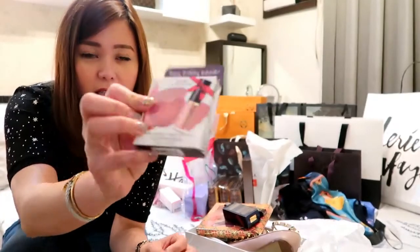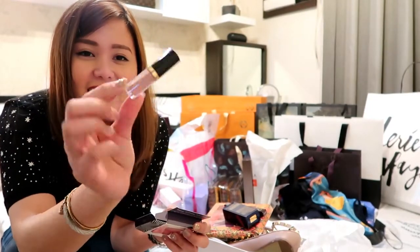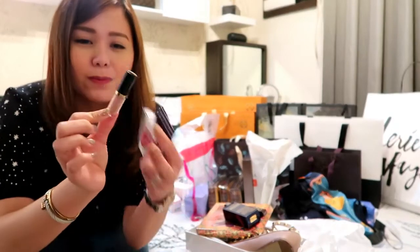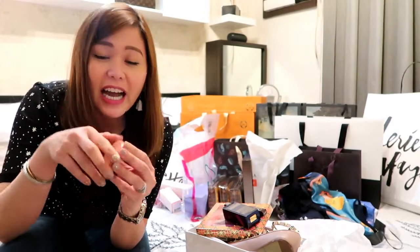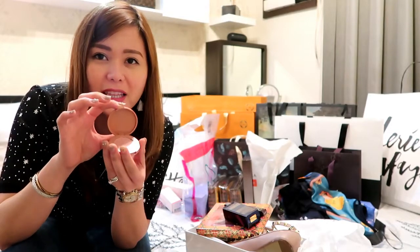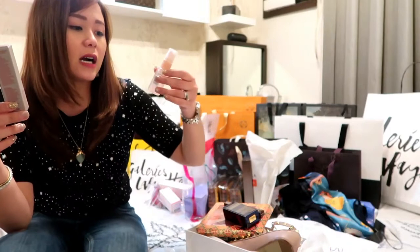It's from Tarte. Sobrang cute. Ang liit ng lip paint. Super cute. So, ito rin, sobrang cute. Ang liit lang nung blush on niya. I have the big blush on of Tarte. So, ito, sobrang liit lang niya. Ang cute. Clinique pala is moisture spray.